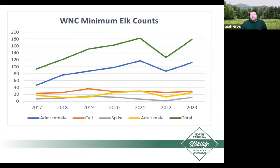And so with these minimum counts, it gives us a rough idea of what's around, but it does have limitations. As you can see, that dip in 2022 wasn't because elk had declined that much. It's just the elk weren't in places that we could see them that year. And so we had been toying around with other methods of getting estimations of the populations.